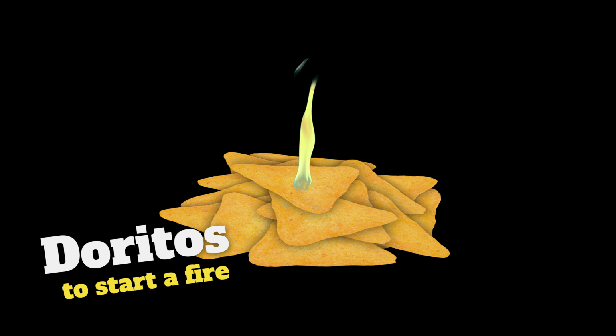A lot of people don't know this, but Doritos are actually flammable. So the next time you're out making a fire, your kindling's a little wet, or you're short on anything to get it going, grab a handful of Doritos, throw those down, and you'll have a flame going in no time.